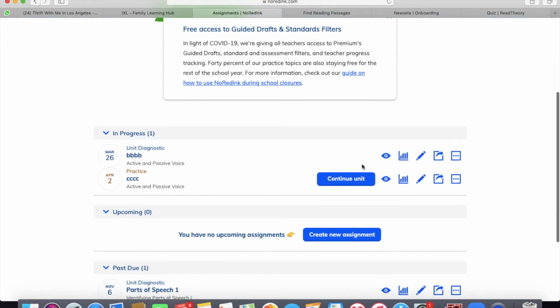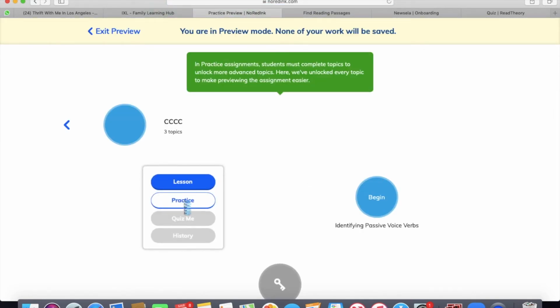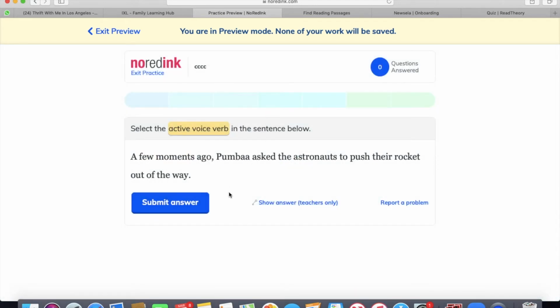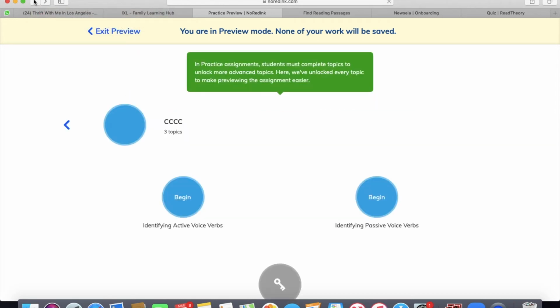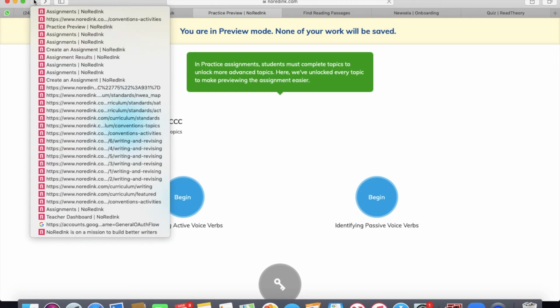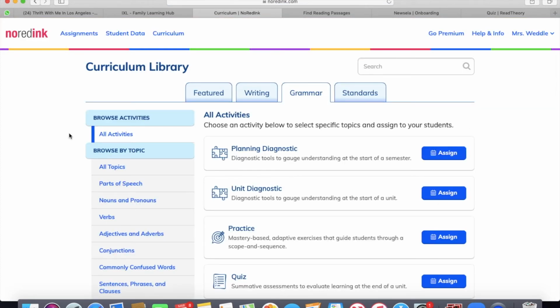So you can see the lesson by going to preview, or you can see the practice and actually see what the questions are. Okay. And yeah, that's one of my favorite resources to do. We do a lesson a week in class. We start off on Monday with the diagnostic test. Then we spend the week practicing. I walk around on the diagnostic test. I do not help the students. It's just basically what they can do on their own.